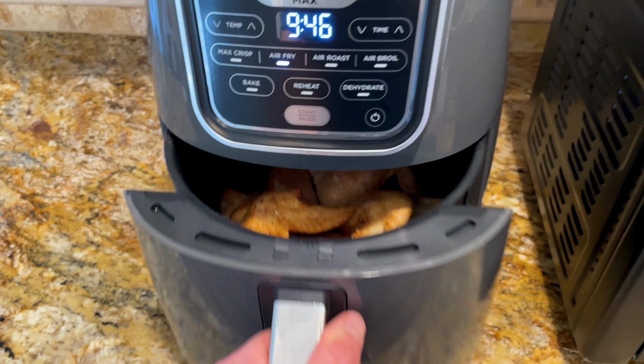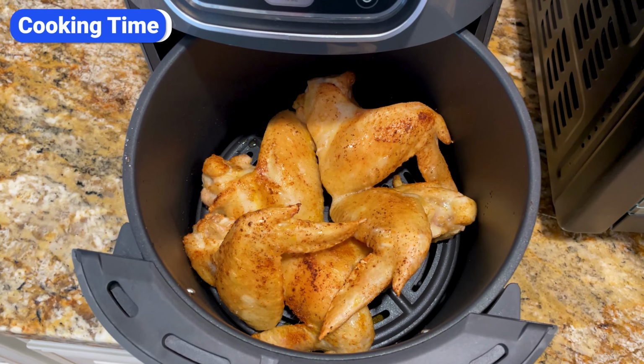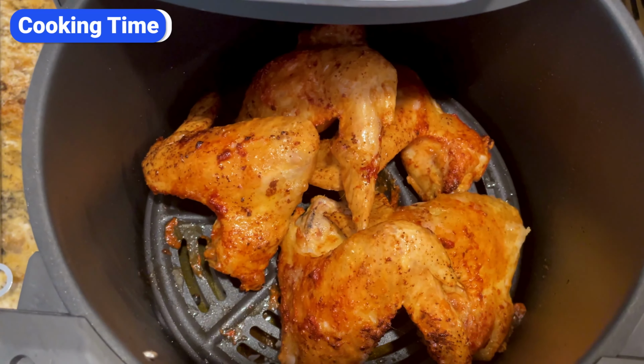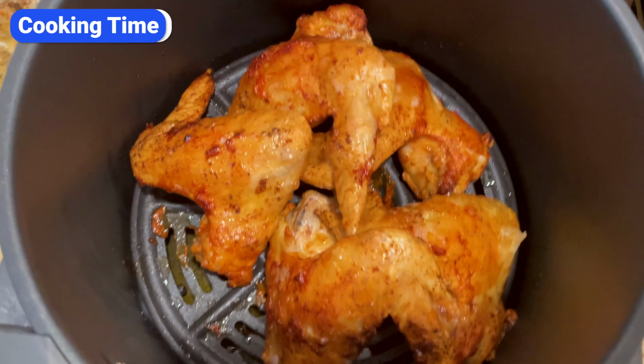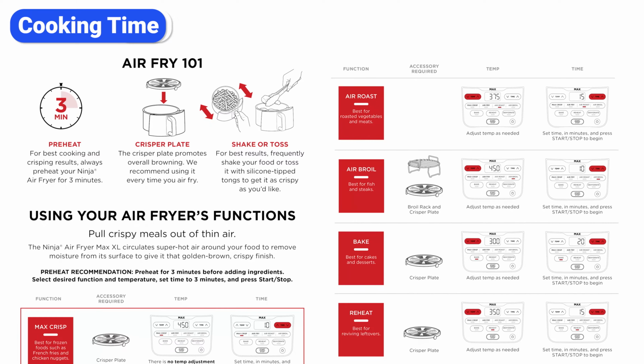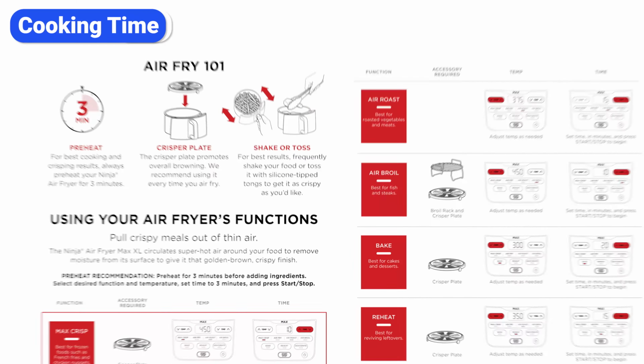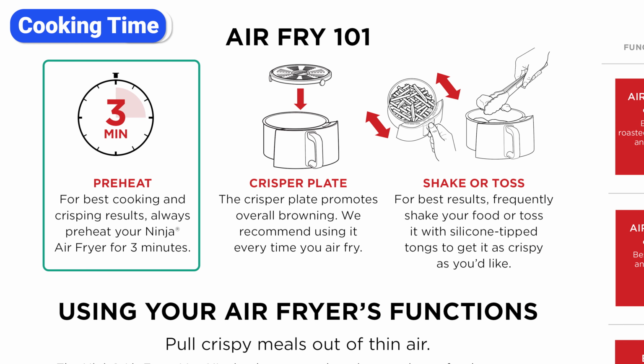In most cases, food cooks faster in an air fryer than a convection toaster oven because the drawer has an airtight seal and the cooking chamber is smaller. The heating element is closer to the food and the fan blows faster. Also, most air fryers don't need to preheat, or if they do, it's only for a few minutes. The manual for this Ninja air fryer says to only preheat it for 3 minutes.